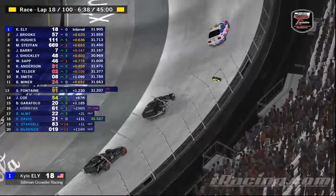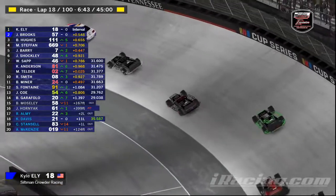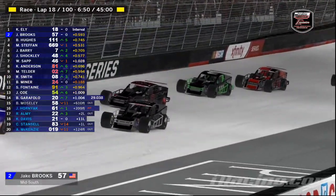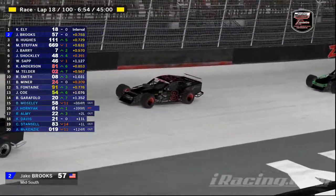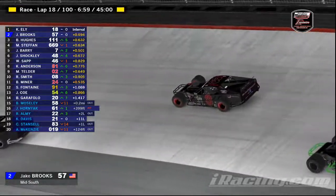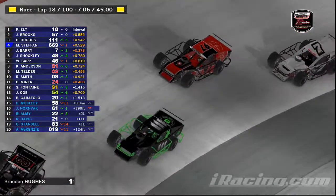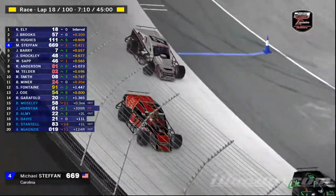And that brings us back to catch our breath here. It's Kyle Eli still in front with Jake Brooks in the second position there in the number 57 car. I'm not sure if he's got the right number on that paint job. No, he doesn't. He has the number 3 on there. And then it's Brandon Hughes that brought the 111 past Michael Steffen. Steffen is now in the 4th position in that 97 numbered car.